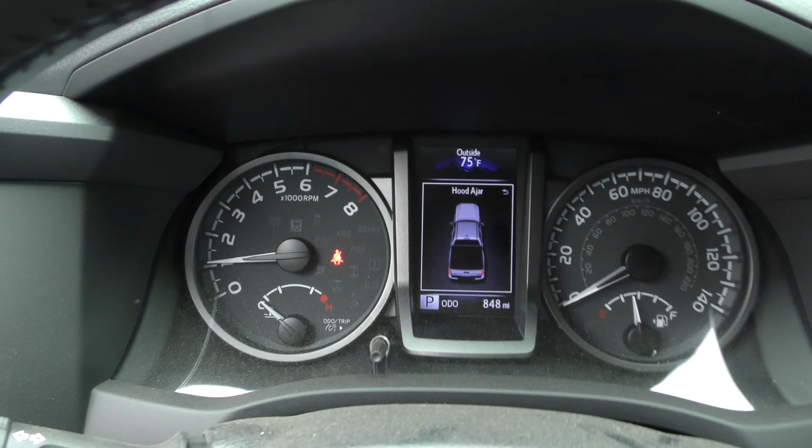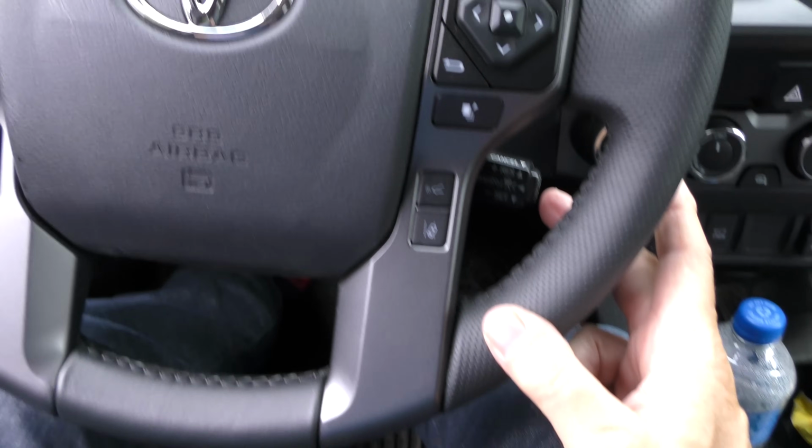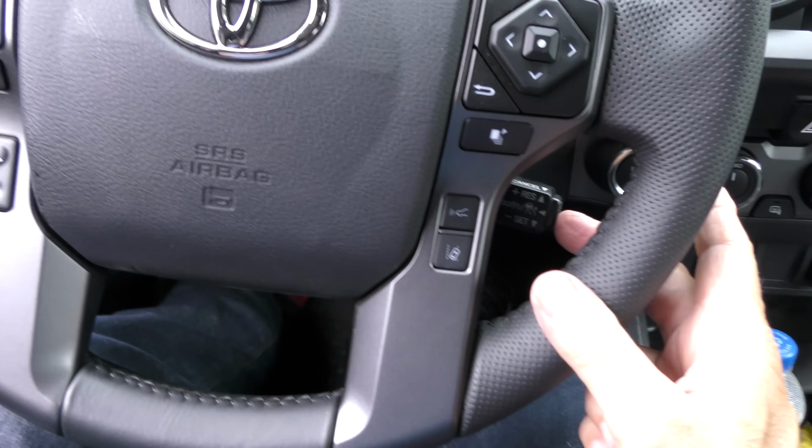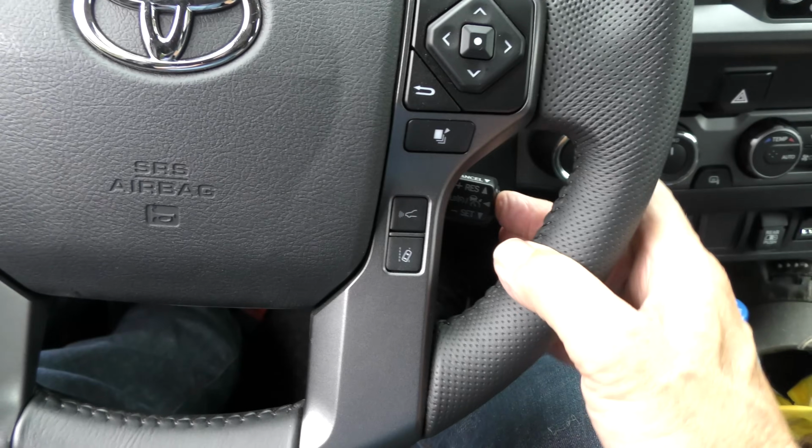I will turn the active cruise control on this new Toyota Tacoma, and as you can see, radar ready. The system sets itself up while you're using the cruise control system. Now, if you look at the vehicle itself, the cruise control button is the same on this Toyota. You push the button to turn it on. You can put it up to accelerate, push it again to turn it off.